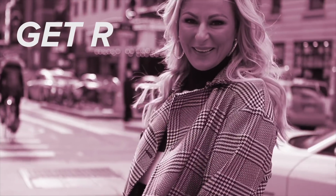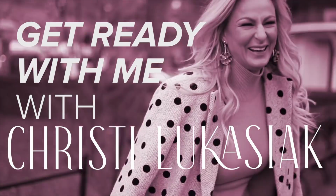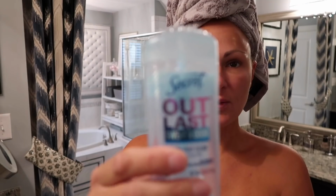So, I am fresh out of the shower. Using my deodorant. It's Secret. I feel like that's everybody's deodorant, right? Sorry, that's a little gross. Go put on my clothes so that I am not vlogging naked, because no one wants to see that, right?